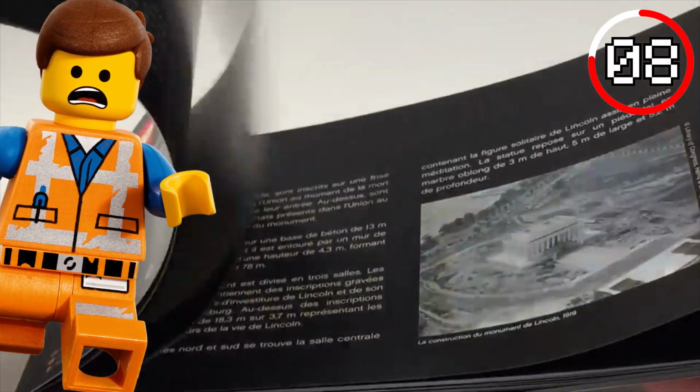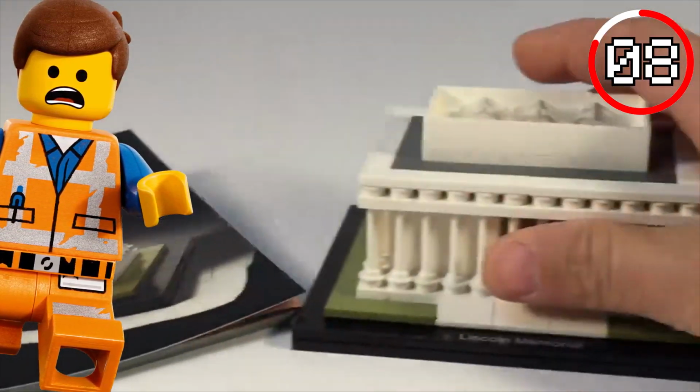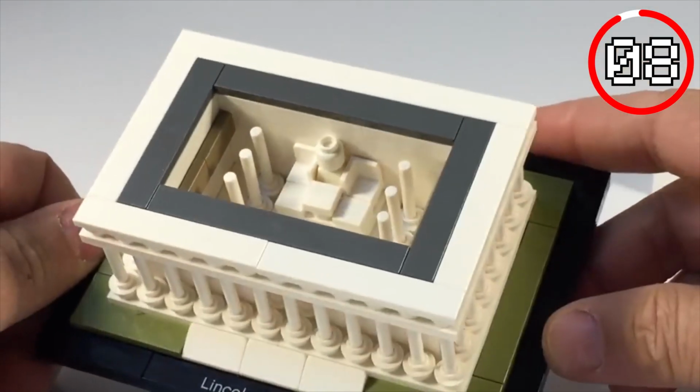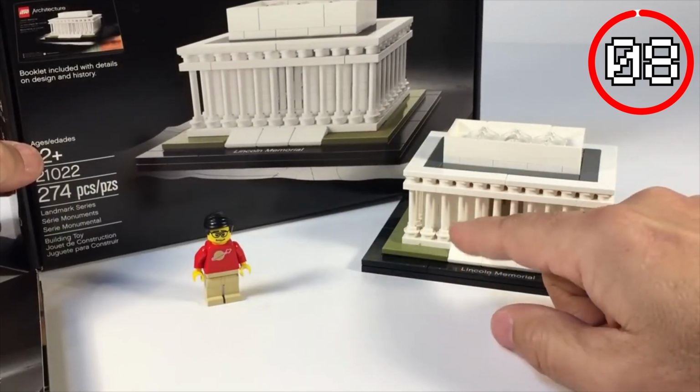Assembling the set is moderately easy as it only contains 274 pieces, making it a good candidate for someone just getting into the Architect sets. That is, if you can manage to find it online.